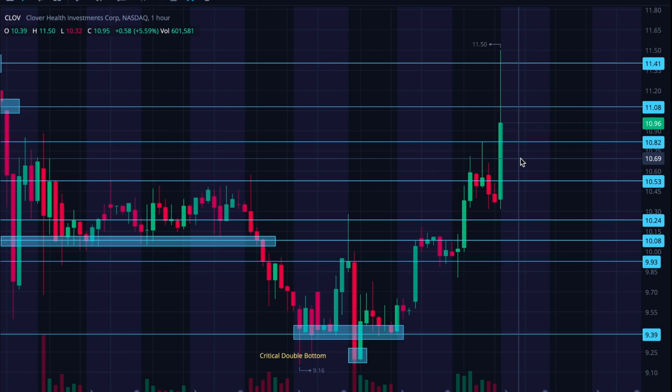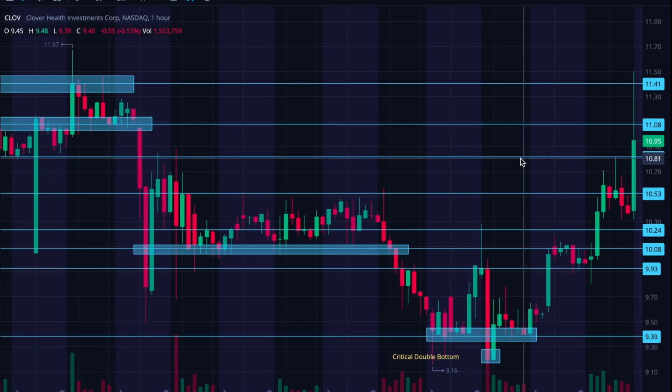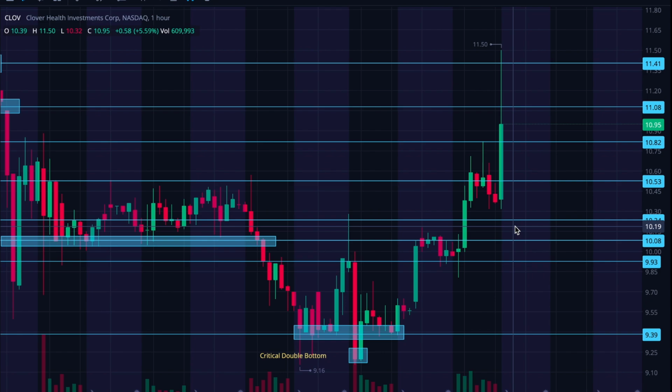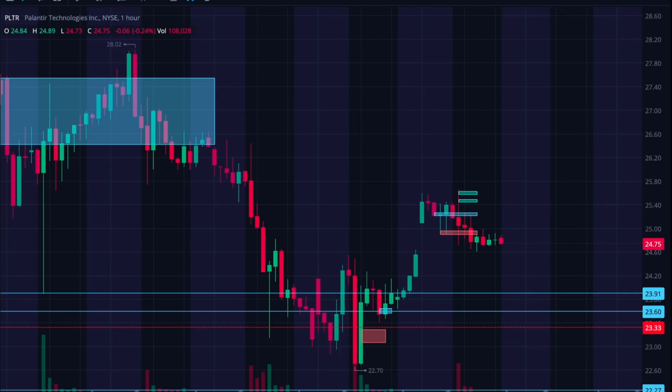There's obviously higher price targets here that it still has yet to reach, so we'll see how these act as we go. It looks like this 11.08 and 11.41, when there's these boxes, I'm identifying those as heavier zones, meaning they're going to be harder to break through, but they're also going to act as greater support once they reach them. And you see that here with this 10.08 level, which was one of those. But now we're struggling with this 11.08, which is anticipated. So there's CLOV.